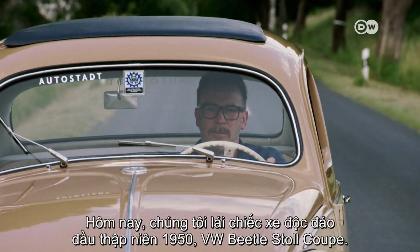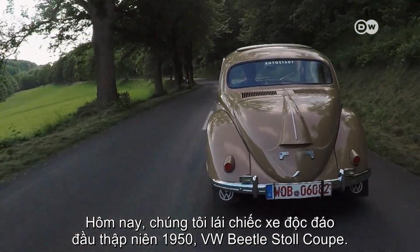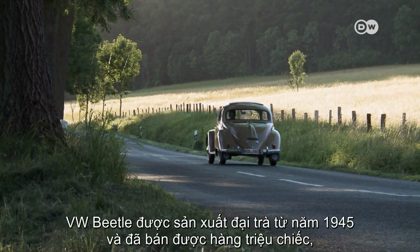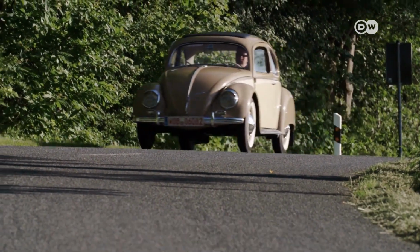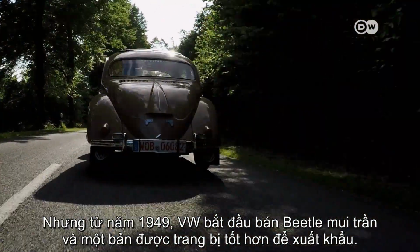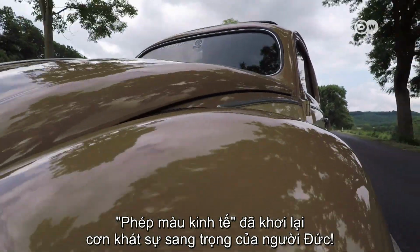Today we're taking a unique early 1950s car for a spin, the VW Beetle Stoll Coupé. The VW Beetle went into mass production in 1945, selling millions. A no-frills car suited to the bleak post-war period. But by 1949, VW began selling a Beetle convertible and a better-equipped version for export. The economic miracle had renewed Germans' thirst for luxury.